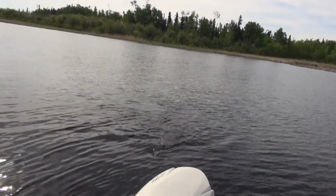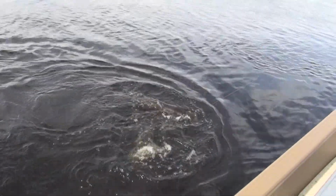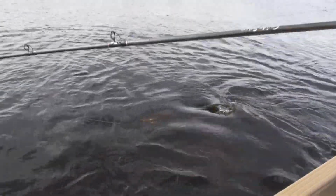That's a good one. Oh yeah. He's not anywhere ready. I'm not going to touch him just yet, but that's exactly what we're looking for. That's a good fish. That's a good fish. We'll let him tire out just a little bit.